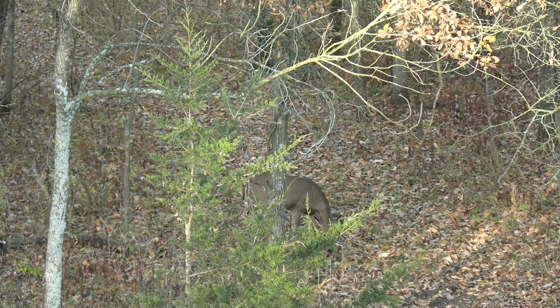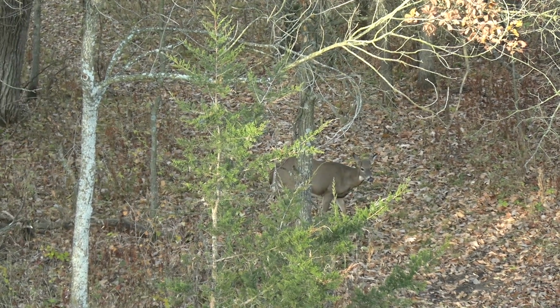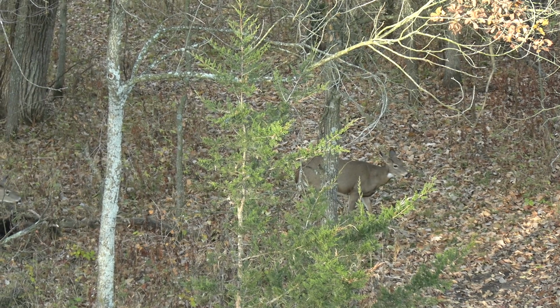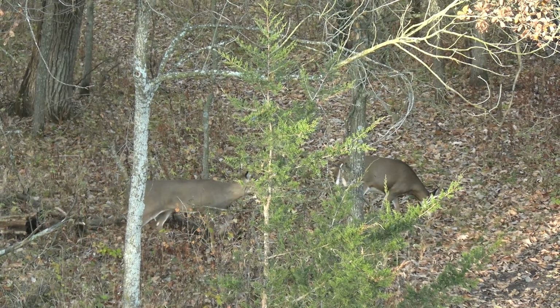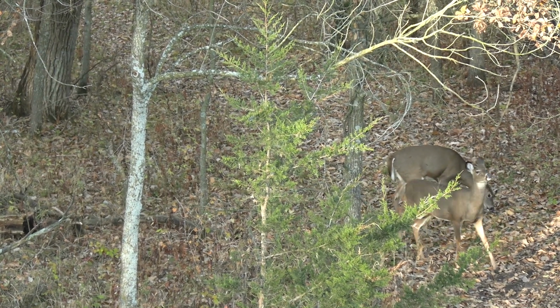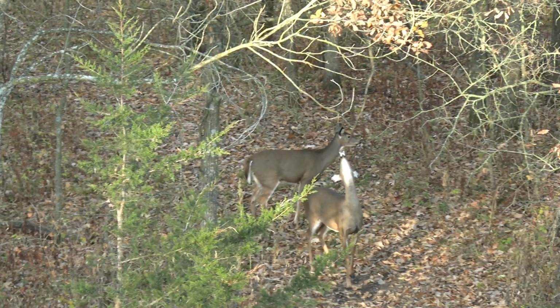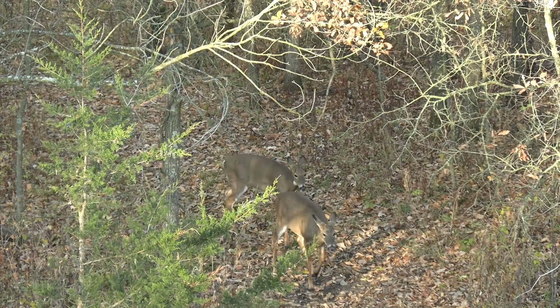I don't know if you can see that licking branch right up above to the right of where this doe is standing. That little scrape down below her. But seen a lot of does and fawns on these bedding area sits. And these does, they'll use these mock scrapes just as much as the bucks. Nothing fancy about that mock scrape again.